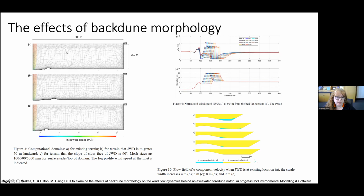So we see here the current situation, where John Wilson Drive is relatively very close to the back of the notch or the back of the dune. So the swale is quite narrow. And then we see a situation here in B where it's been moved back by, I think, 50 meters landward. I don't think the golf course would like that very much, but we'll see what happens. It might be better for Dunedin if that happens.